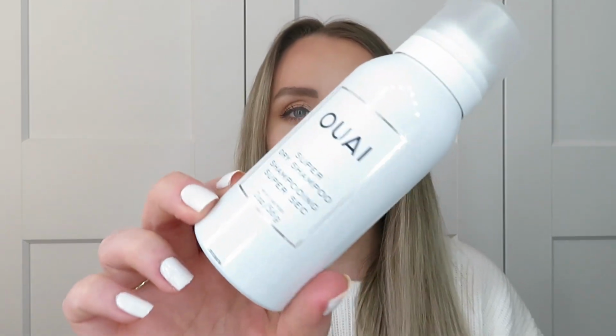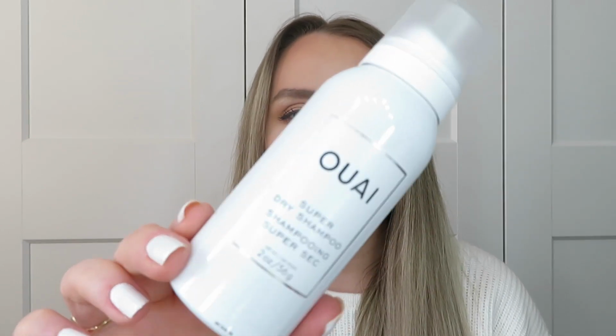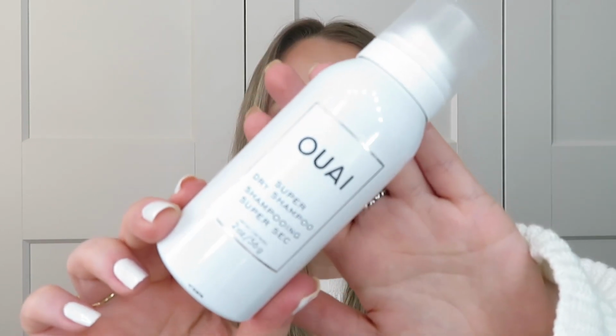And then next from Wella, we've got the Super Dry Shampoo. This was in an advent calendar, I think it was the L'Occitane one last year. So this is a miniature dry shampoo. I've always stuck to Batiste dry shampoo. I've tried the Perfect Hair Day one from Living Proof and I actually really like that. I never thought that paying more for a dry shampoo would actually make a difference, but it really does.